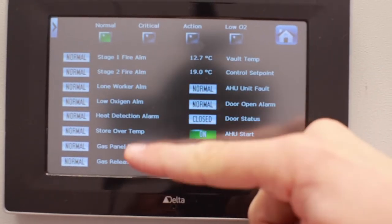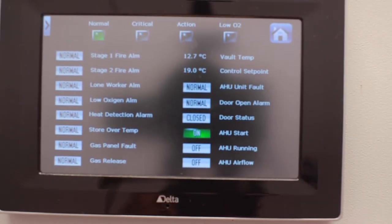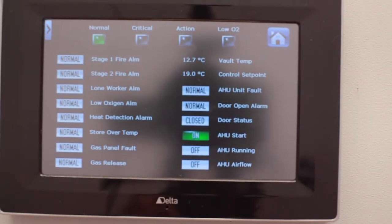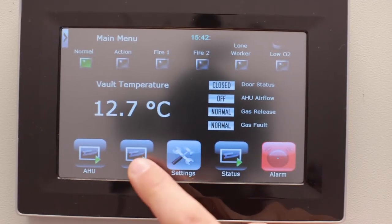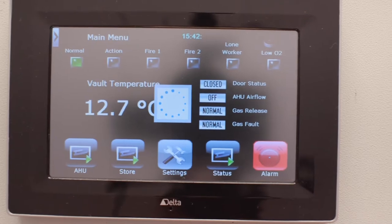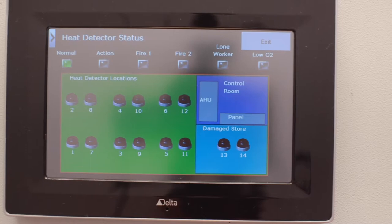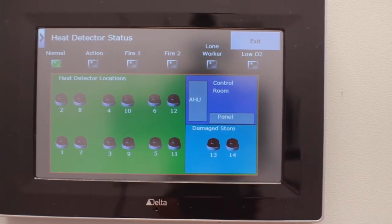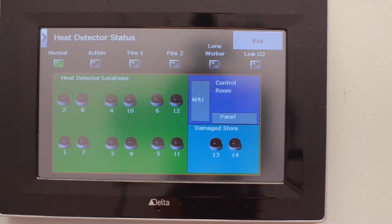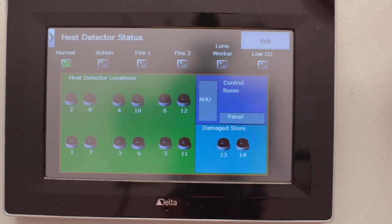The status menu can be used to get an overall picture of the whole system. Here we have all the alarms in normal condition, the vault temperature, set point temperature, and other key indicators. So a map of the heat detectors that we use above each pallet location can be viewed within the store menu. This shows you a layout of each of the heat detectors and their current status. In the event of a heat detector firing, one of these indicators will flash red and there'll be a call to action to investigate. This can all be seen from the control room without ever having to open the storeroom doors. You can return to the main menu here.